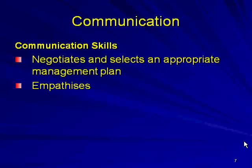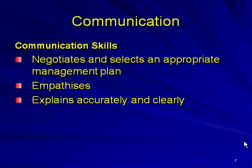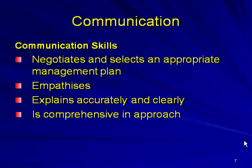Empathy is a very important skill of a doctor. You can only empathise if you understand the beliefs, concerns, and expectations of your patient. You should be able to explain difficult concepts accurately and clearly. An ability to do this is considered to be a sign that you understand these concepts yourself. Explaining something badly only instills discomfort and lack of confidence in your patient. You should be comprehensive in approach, but bear in mind the time limits of your consultation.